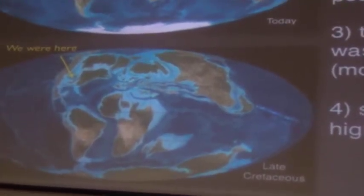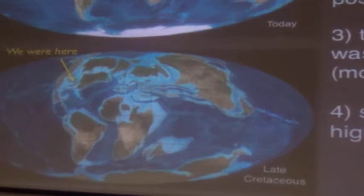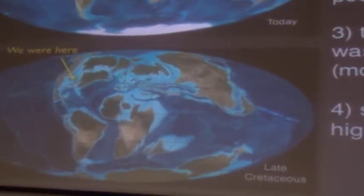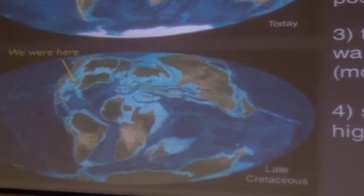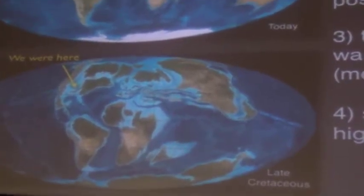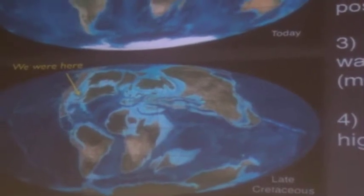And guess what is the result of that plowing of India into Asia? The Himalaya, the largest mountain range in the world. Just like a bad car accident, you take two continents, push them together, you get crumpling and uplift, it forms mountains. So very, very, very different world.